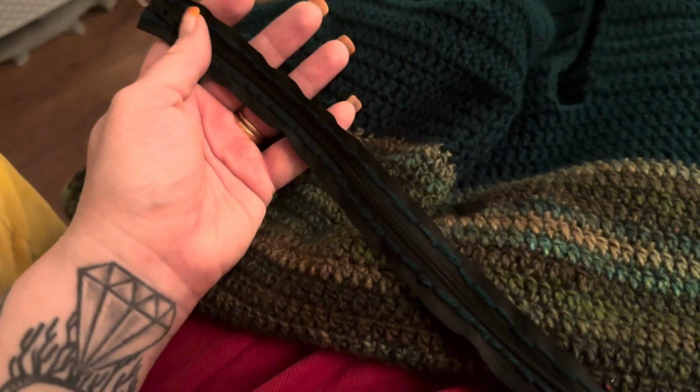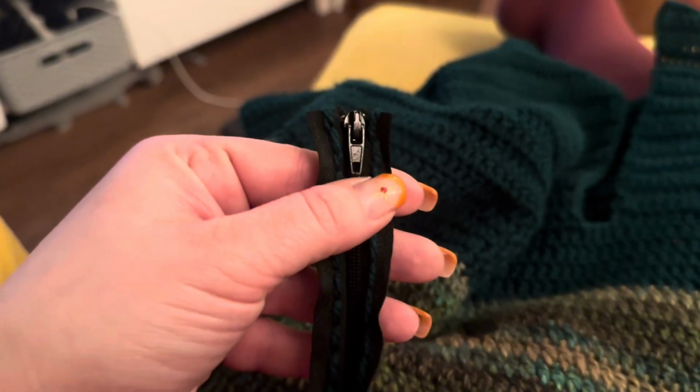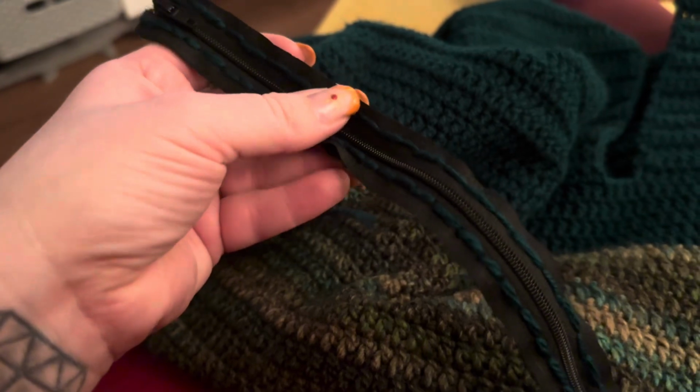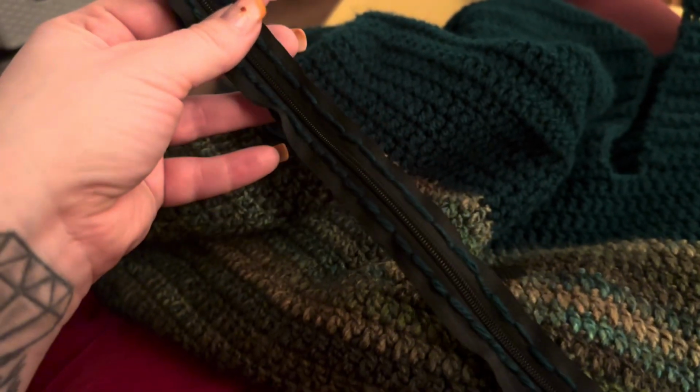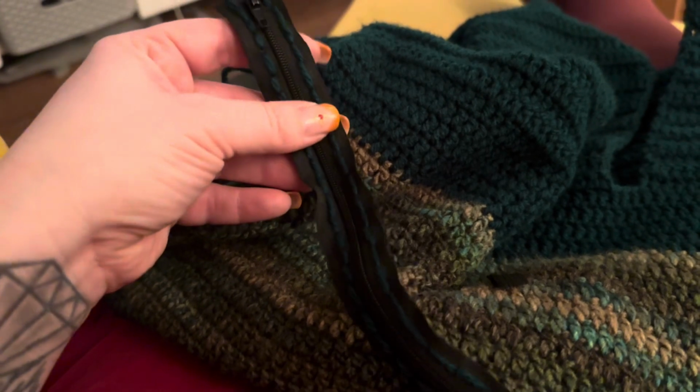I've never had luck stitching zips into things, so I've just been looking videos up, and this is what I've done. I've done a running stitch, and then I'm going to stitch it onto the garment that way, so it's kind of like hooking onto those stitches going through the zip. So we'll see how that goes.